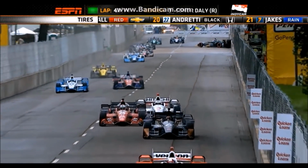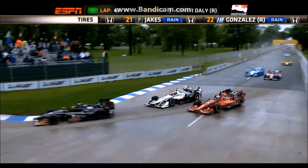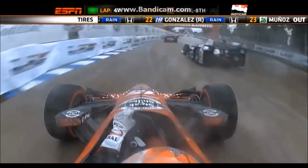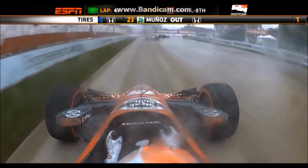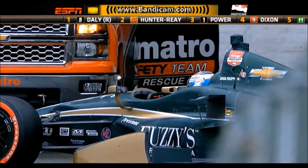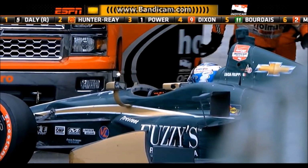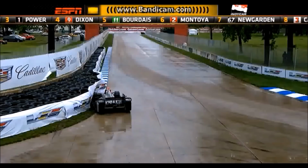Luca Filippi's around and into the wall. Now the drivers that have the wets on have the option of getting offline. When you have these slicks on, you cannot go offline. Full course yellow. The caution for Filippi, who's on the straightaway between turns 1 and 2. And he had slicks on.